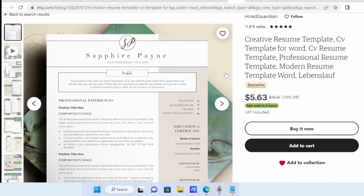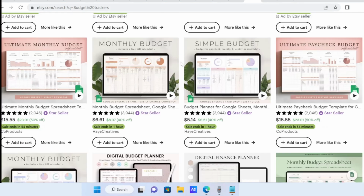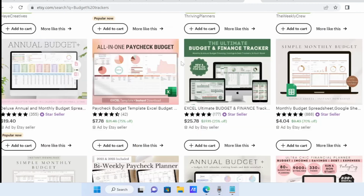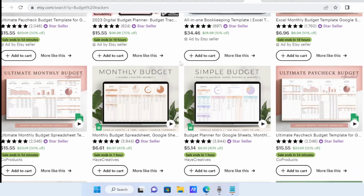So it's not hard at all to create a resume template. And then we got budget trackers for the people that want to keep track of their economy and make their economy or budget trackers look nice, professional. People like to be structured and have all these nice things.